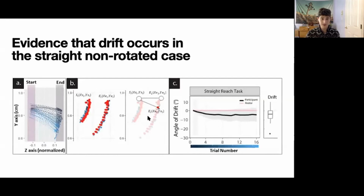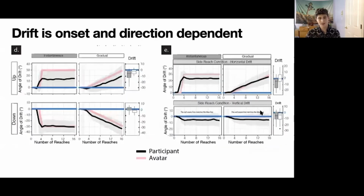So if they didn't drift at all, we would see over here the angle of drift stay at 0, which would be red. But in this case, you can see in the straight reach task, there actually is this very significant drop. So over the course of the trial numbers, they tend to pop down a little bit. That was what we saw in that video. And we have very interesting results for the other directions.